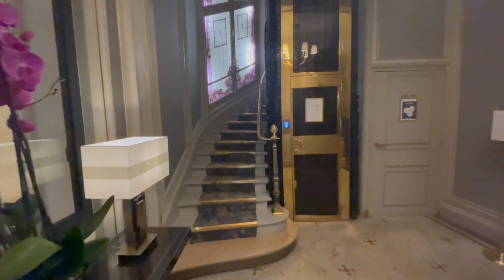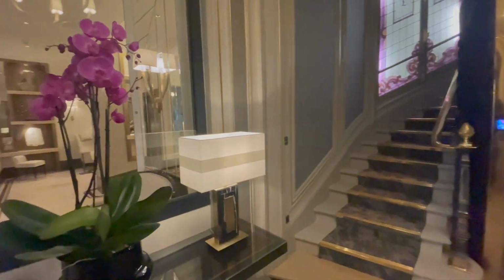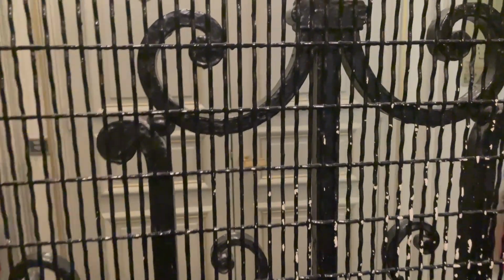It's a beautiful staircase, and this is the elevator. It's so nice. I think we're a little too fat for the elevator. Like, we could barely fit. Beautiful. Troisième étage. Okay. Is it gonna open? Good. Push. Okay.